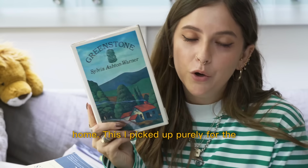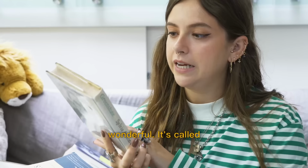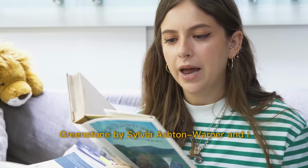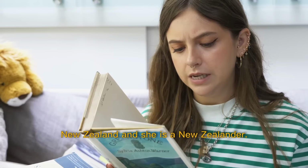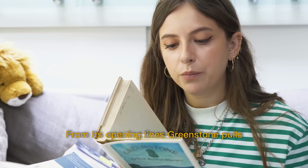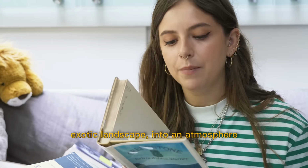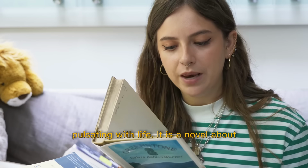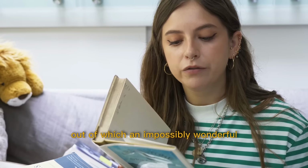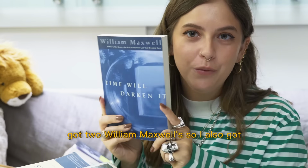This I picked up purely for the cover, basically, which is just so wonderful. It's called Greenstone by Sylvia Ashton Warner, and I believe it's set in New Zealand. And she is a New Zealander. From its opening lines, Greenstone pulls the reader into the heart of a huge, eccentric family, into an exotic landscape, into an atmosphere pulsating with life. It is a novel about an impossible marriage out of which an impossibly wonderful world of love and closeness is born.